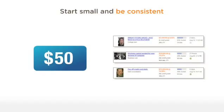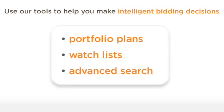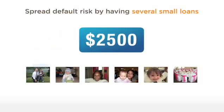If you feel that $50 is a good bid amount for you, be consistent and put $50 towards all your loans. Use our tools and information to make intelligent bidding decisions. Don't be tempted to bid a higher amount on a listing that feels like it will outperform the others. A portfolio of several small loans, rather than a few large loans, is also a good idea, because it spreads default risk across more borrowers, reducing the impact of any one default.